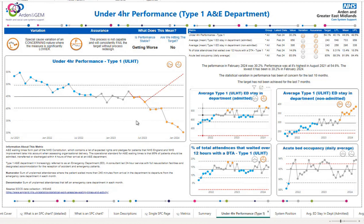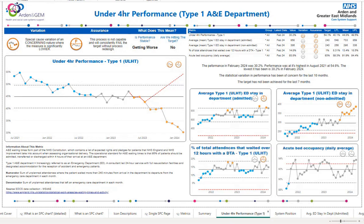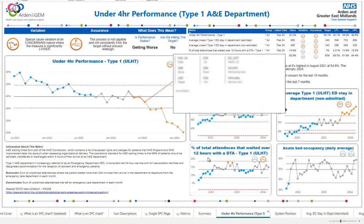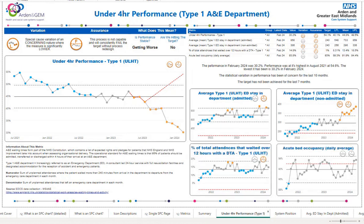So if you've got a query, say this is what's happening in our 4-hour, and you want to start asking the questions, we've got some of those gaps that are filled for you. So you can see the average stay in the department for admitted patients and non-admitted. We can see that admitted, it's gone up a bit, but not half as much as the non-admitted patients. You can see their 12-hour delays and the acute bed occupancy. So you can start to understand what is and what is not affecting those metrics straight away. You can also see it in tabular form up here.